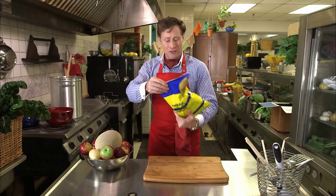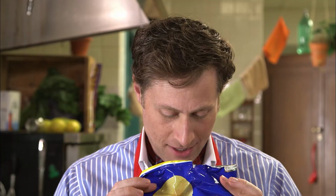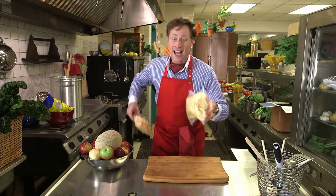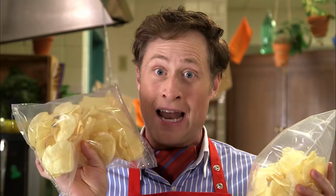And look at this bag of potato chips. Quite large, there must be a lot of potato chips in here, right? Well, let's open it. What? This potato chip bag is mostly air. Why do potato chip bags have so much air? Well, to tell you the answer to that, I have to tell you the story of 2 bags of potato chips. Here they are. This one full of air, and this bag of potato chips, there's not much air in it at all.